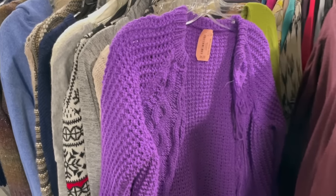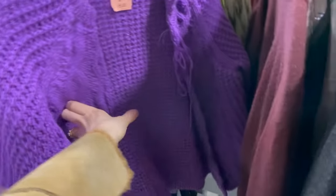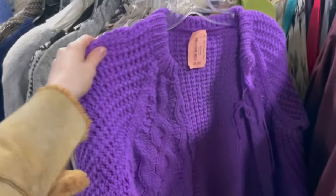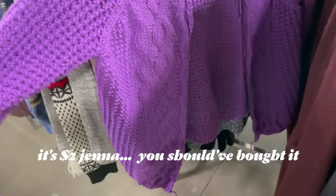I'm really digging this hand-knit cardigan sweater here. The only thing is I wish it actually had buttons here. It doesn't, but I really love this color. I'm trying to add more color to my wardrobe.